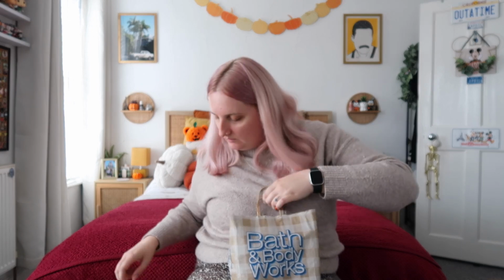A restock of all hand sanitizers as well. I've got fresh coconut and cotton, moonlit graveyard, that's obviously a Halloween one, fresh rainfall, warm vanilla sugar, in the stars, strawberry snowflake, which is obviously a Christmas one, champagne toast. Yeah, so I made the most of it. I think it's about $8 for 5, which is so much cheaper than the ones that you can get.